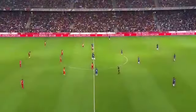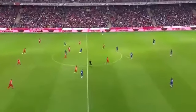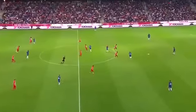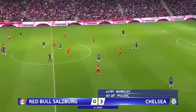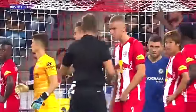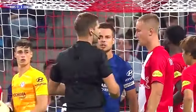The purpose that pre-season serves up. Fitness levels, but getting a real pattern of play, a real idea as to how we can look at a Frank Lampard's Chelsea. And what is interesting and makes this an even tougher one is the camera the referee's got on his chest there. Really tight fitting.